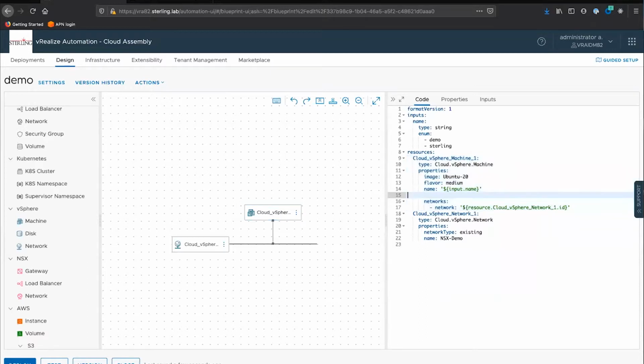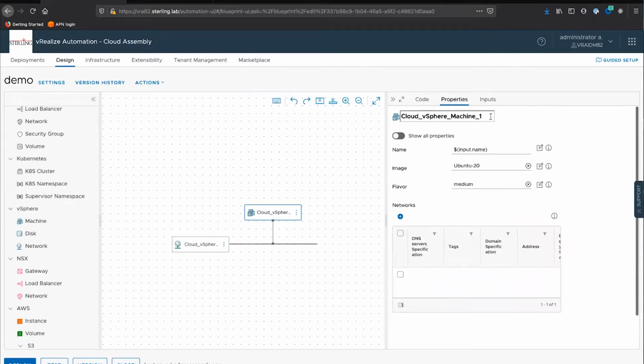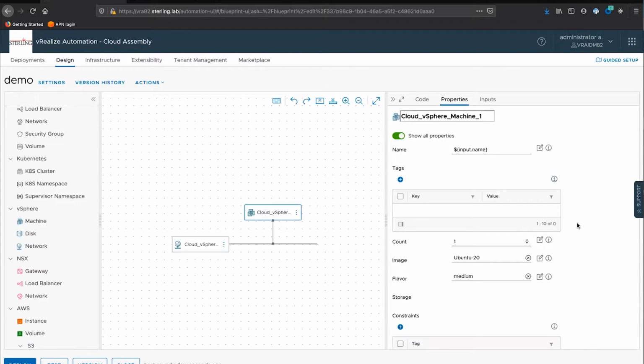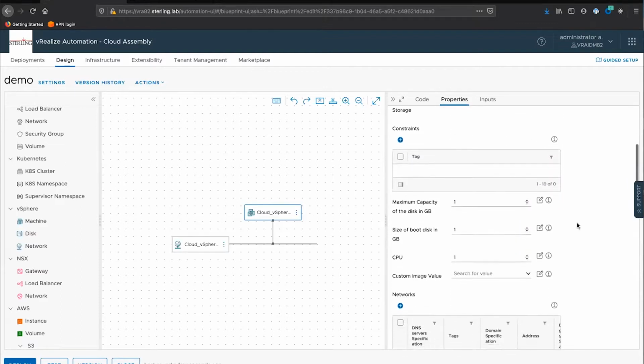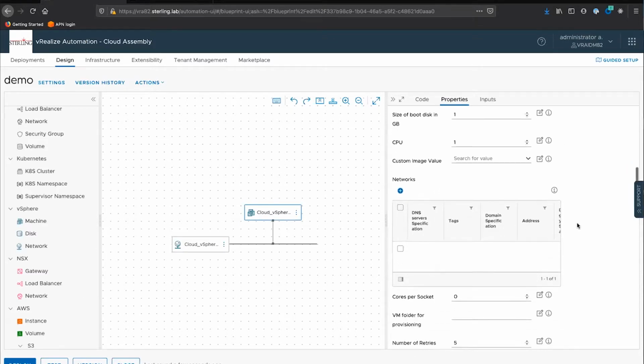However, an easier way of doing it is just to go to properties, and you can see which resource I'm looking at, and then you can check this box that shows all properties. I'm definitely not going to go through this because there is a lot of different things, but if you're new to code, this may be a real easy tool for you to create your blueprints.